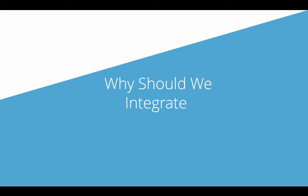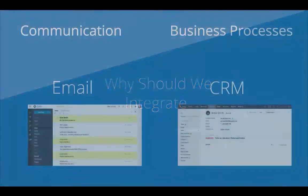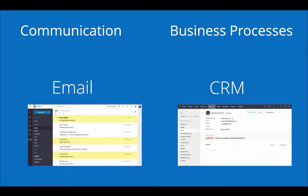Why should we integrate? Why should I bring my emails inside my CRM? Though we have so many channels to communicate, email is still considered to be the most important way to communicate with your customer. And CRM is to manage your customer data. Having them both in two different places doesn't give any context to your communication. And we just waste time switching tabs looking for relevant information. So, how about bringing them together and becoming more productive?